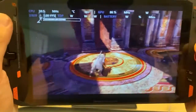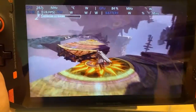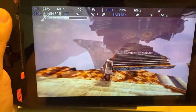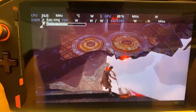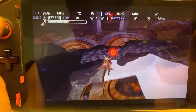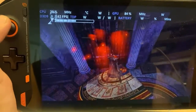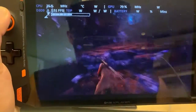Frames are a little bit higher than I'd expected them to be, but let me see. Where am I supposed to go? I'm guessing there. Some enemies on the scene, man. Oops. Ah, shit. That almost died. Been a while since I played Devil May Cry.